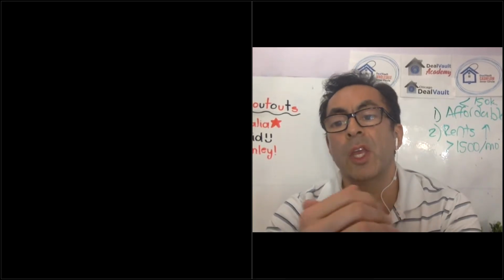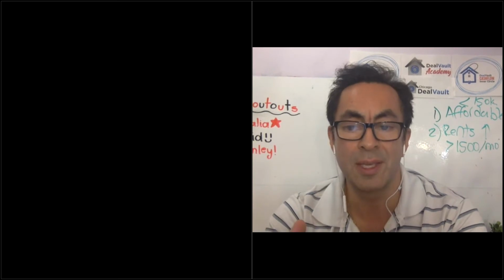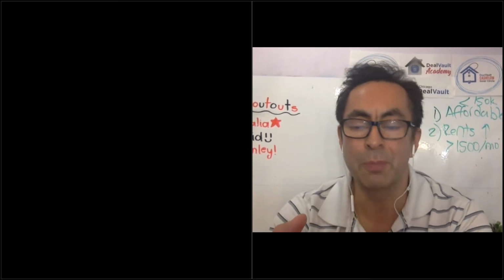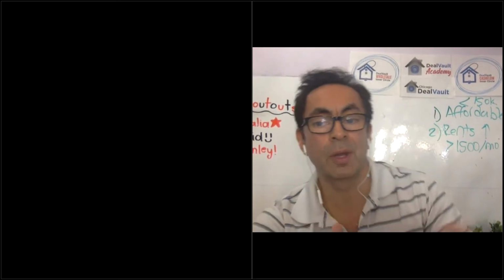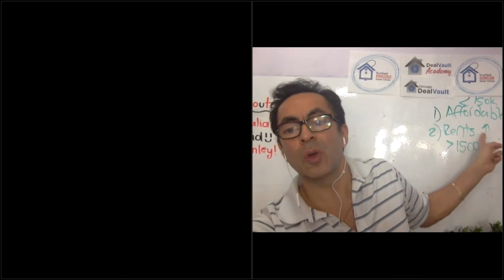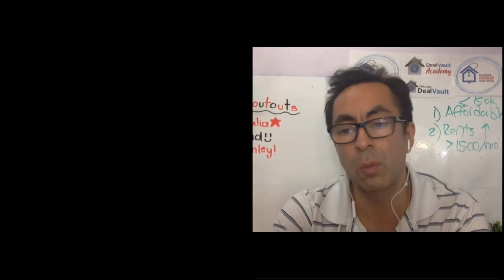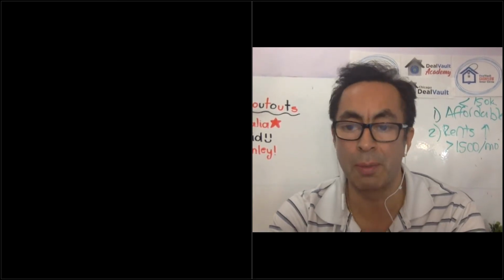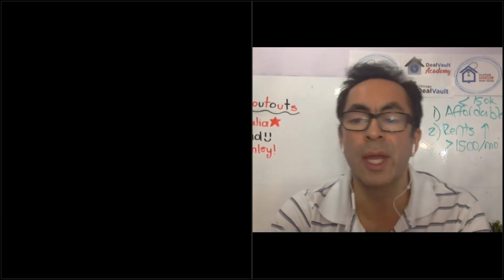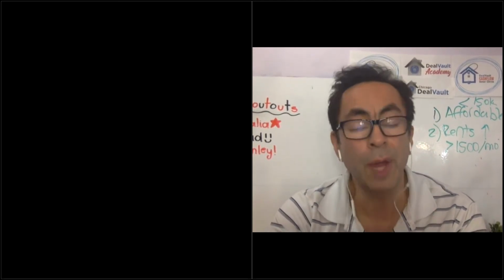Very simple. Then you're going to need to focus on condos, townhomes, and duplexes in A neighborhoods because they're going to be the most affordable. They're going to be under 200,000, and yet the rents are going to be extremely high: 1,600, 1,700 for a 2 bedroom, 1 bath in A plus neighborhoods. So not only are you getting into a great neighborhood, but the cash flow is going to be great.